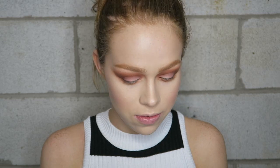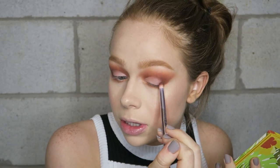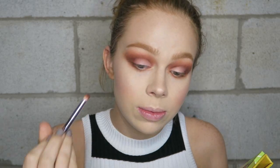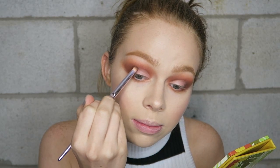Alright, so I'm gonna go ahead and do the same thing I always do. Sorry if this is getting repetitive. This is just my favorite makeup style right now. I'm gonna start off with Cafecito, and I'm just gonna put that onto the outer V and bring it into the concealer just a little bit, or the eye base, whatever you want to call it, and just let it blend in.